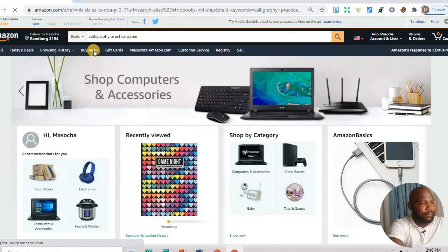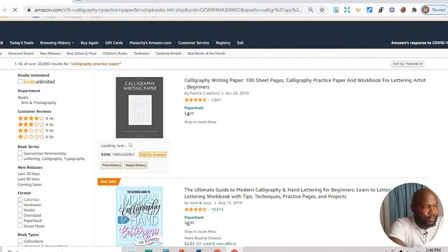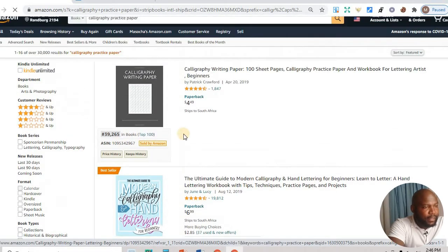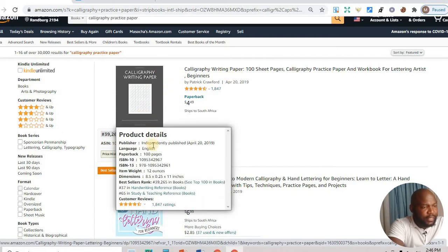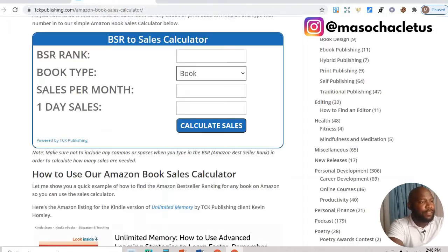I'm going to click on calligraphy practice paper. Then we take a look at some of these. Okay, we got this one here, which is a bestseller. Let's wait for the Amazon Quick View. Okay, it gives us the BSR. Now this one here is a bestseller, and this one here is also doing very well. I'm going to take a look at this one. It has 100 pages, independently published, 8.5 by 11 inches in terms of dimensions. It is ranking at 39,265.